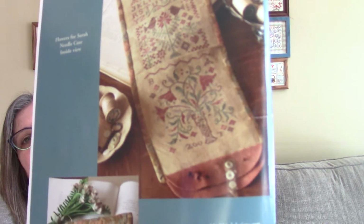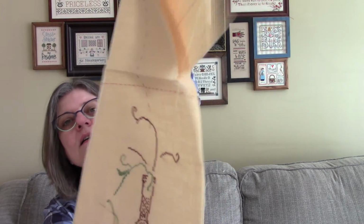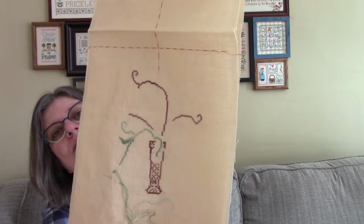So there's that project. I must not have all of my WIPs up here, because this isn't going to be 20 WIPs. Well, maybe it is. I don't know. My next one is a Blackbird Designs Flowers for Sarah needle case. It is this piece. So I have that. And here's my pathetic progress. So far, not much. Need to pull her out though. Get busy.